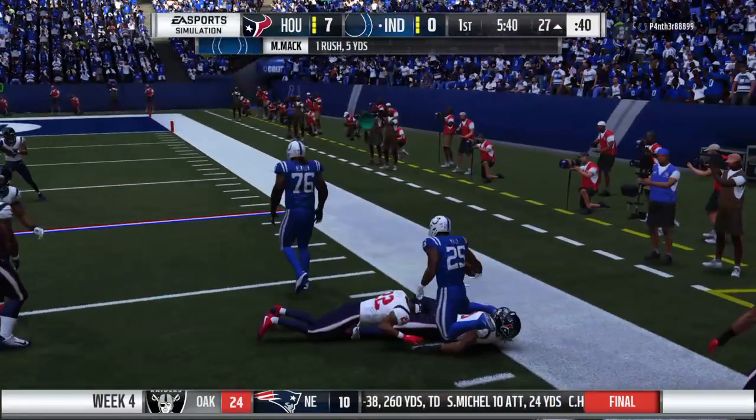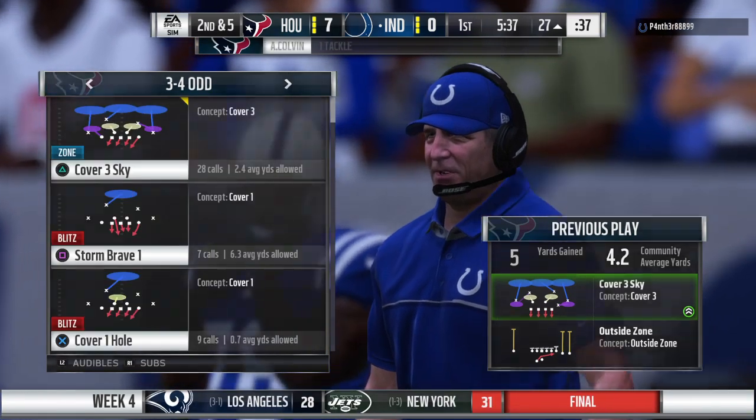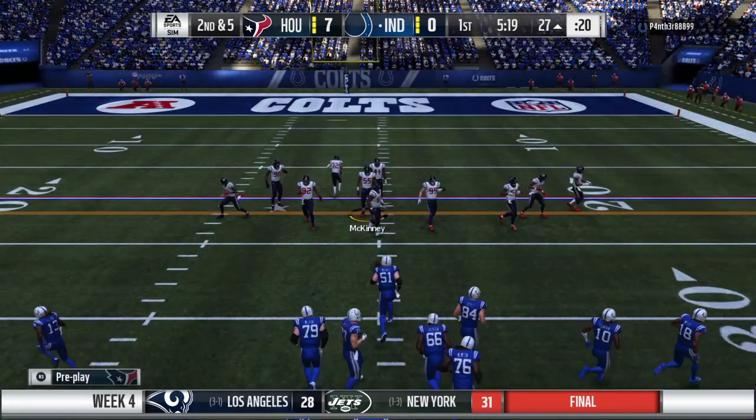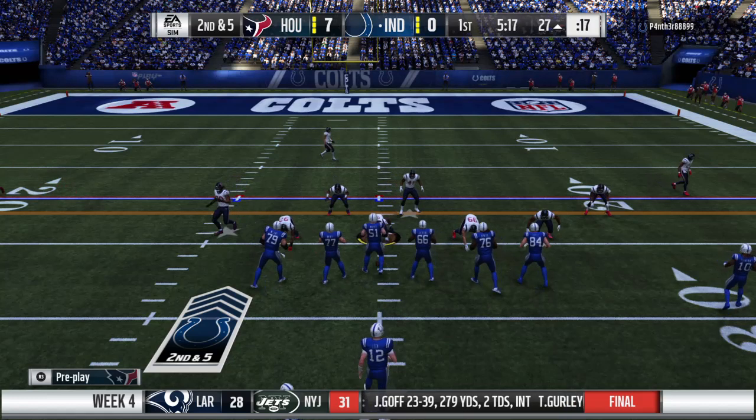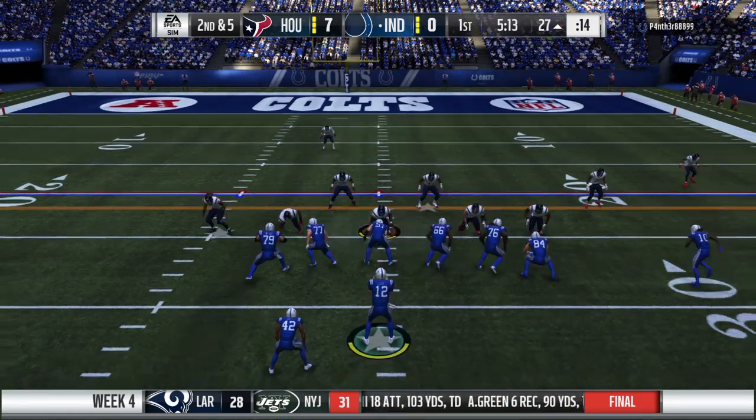And he's going to fight his way forward here for a modest gain. Aaron Colvin there to make the tackle. I call that play a success. A nice inside run sets up a very manageable 2nd down. A very solid gain on that play.